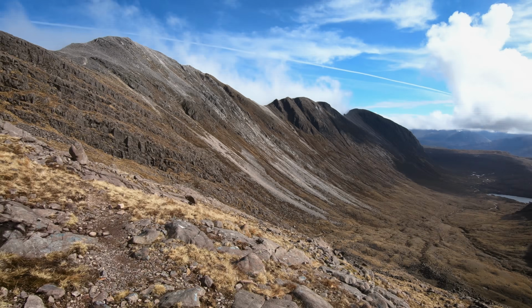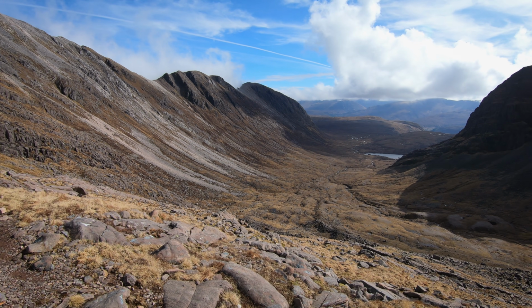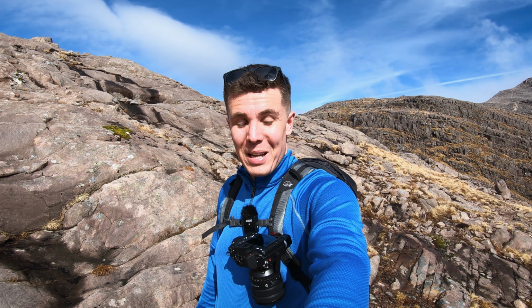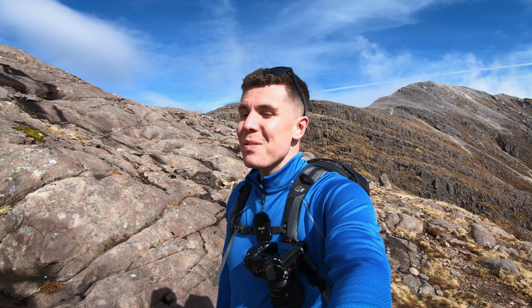Fantastic views though, down to Corrie Lair, which is this fantastic corrie here. There's a nice path goes all the way up it. Even if you're not interested in doing Munros and stuff, then that would be well worth a visit just for the views of these mountains. So anyway, I better crack on to this second Munro.